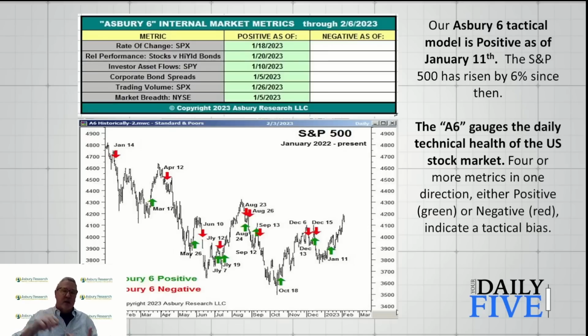This indicator is particularly valuable when we have 1 or 2 days where the market makes a violent reversal. We had one over the past couple of 2-3 weeks where the market was up. Then we had 1 or 2 days where the market was down really hard. Financial media was all over this as the top. The market went too far. The Asbury 6 didn't budge. It stayed green. That gave us the conviction to hold on to our longs, and it turned out to be a really good decision, and it paid off for us.